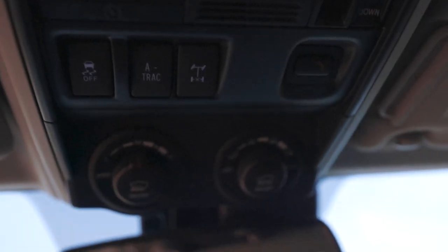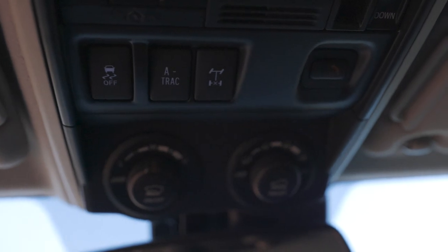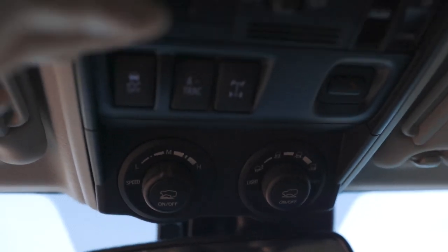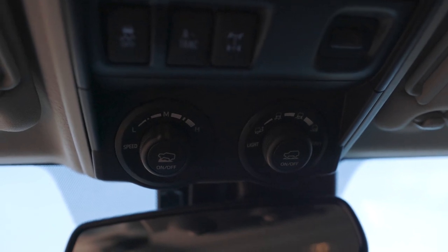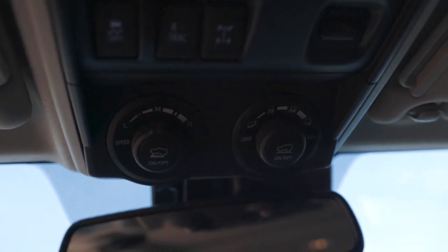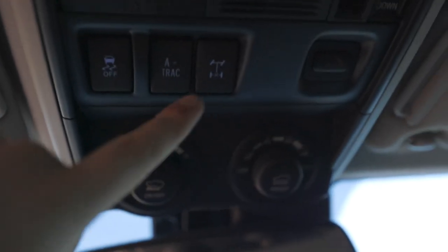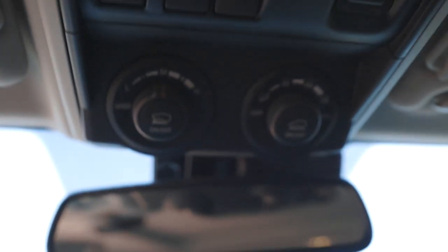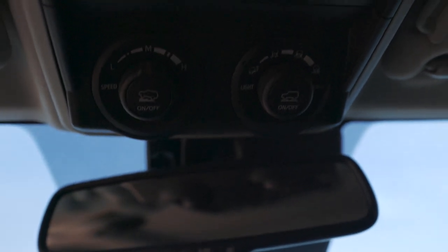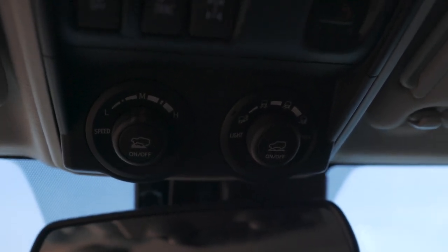So one of the things that sold me on the TRD Off-Road over other models is the wide range of off-road features that this vehicle has. So in the snow, mud, off-road, anything that you can throw at this thing, it will probably have something to cover it. So it has a rear diff locker, it has A-TRAC, and then obviously you can turn off traction control. And then there are all different types of crawl control settings, which is super nice. Haven't had the chance to use it yet, but I'm excited for maybe trying it out this summer.